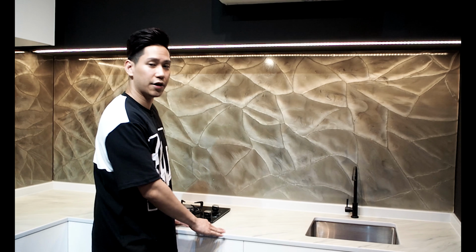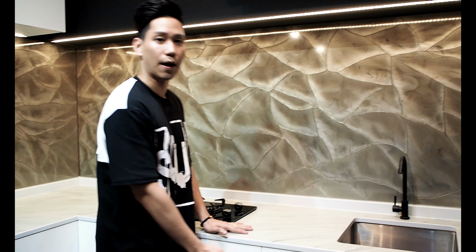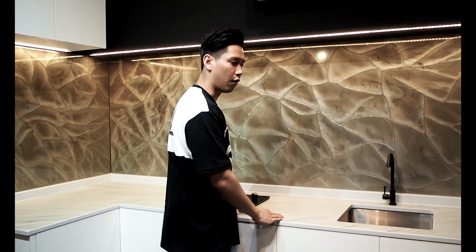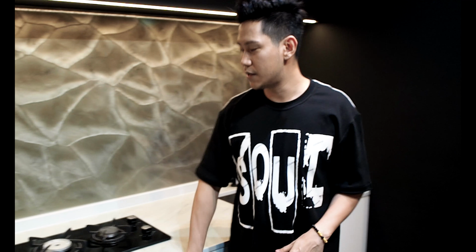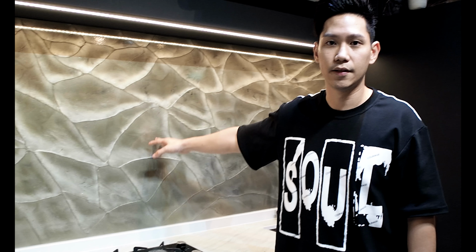So most counters are generally glued or even drilled to the surface of the wall or the cabinets. So the only way to actually remove it is by smashing it or forcefully plucking it out. With that being said, your cabinets, wall tiles or even the normal walls will be damaged during that process.